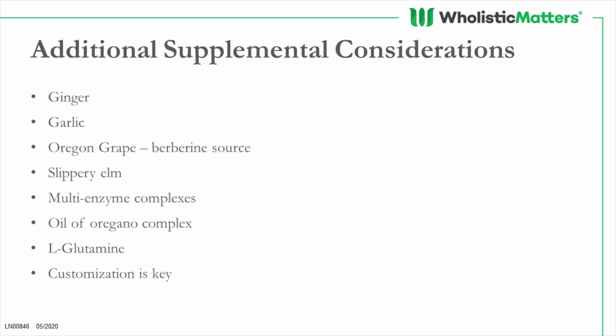I didn't happen to use it, but I've used it in other cases. We could have done some garlic also to sort of support immune function, and garlic's a platelet aggregating factor inhibitor, reducing inflammation, so we could have done some of that. To try to handle some of the lack of digesting and killing the bad bacteria, we could have done some Oregon grape, which is a source of berberine.